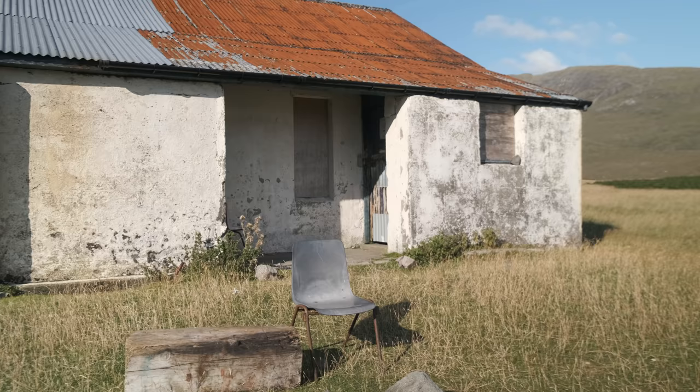Ladies and gentlemen, I present to you the head of the loch. This is the point we have been trying to reach for the past 17 hours.